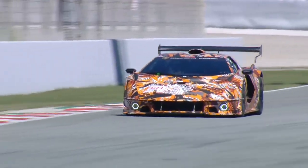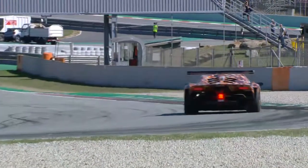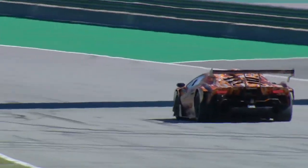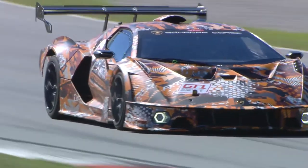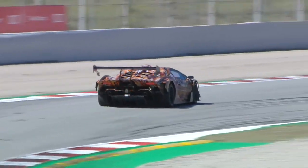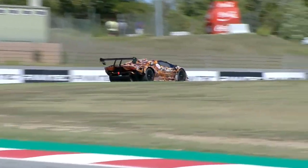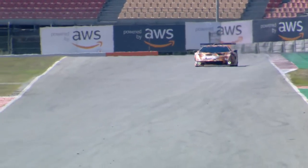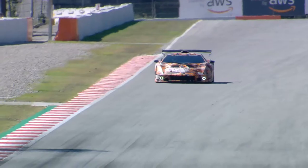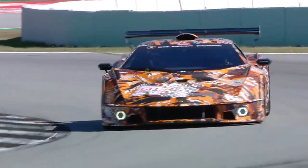Just follow it for a lap and wallow in the music, as it were, of the Lamborghini SCV12. The SCV12, a track only supercar made by Lamborghini under the Squadra Corsa Racing Division, launched in 2020. And the most powerful and the last purely naturally aspirated car built by the brand. 6.5-litre engine.